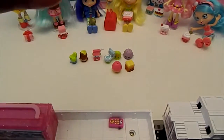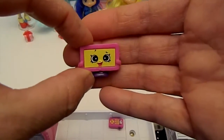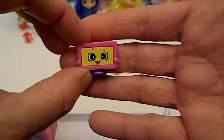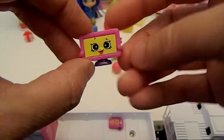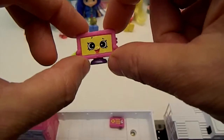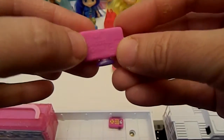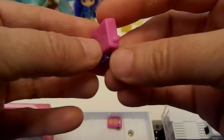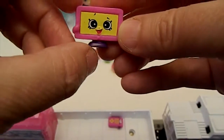Choo-choo-choo for a new one. Okay, and then we have Tammy TV, which we got in the blue, and we named it Tommy, because I just think there's not enough boy Shopkins. So we have Tammy and Tommy, but they're really both on the checklist. They're both named Tammy. And the cool thing about this is the awesome buttons on the side and all the little detailing on the back to plug in anything. Very cool. And the little stand is perfect.